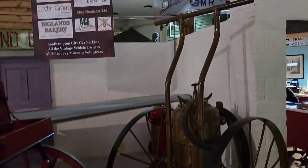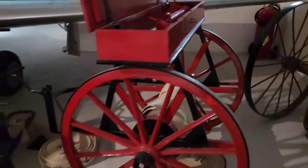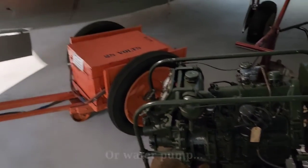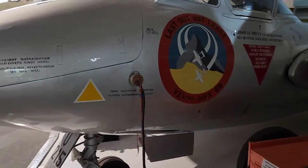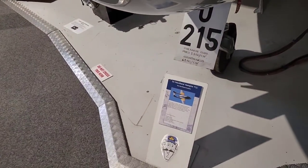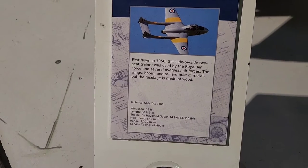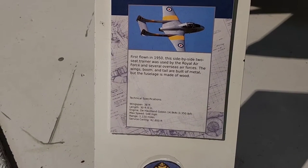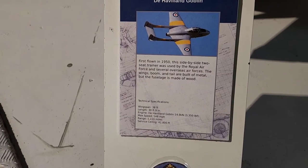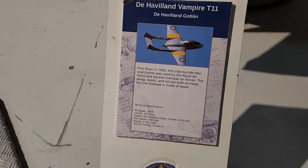See some other equipment here. Firefighting equipment. Little generator. Let's see what this plane is. De Havilland Vampire T-11. Side by side, two-seat trainer. The wings, boom, and tail are made of metal, but the fuselage is made of wood.